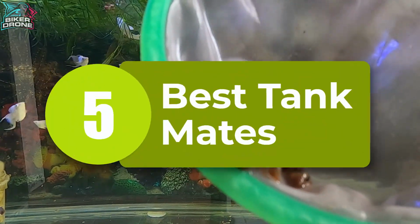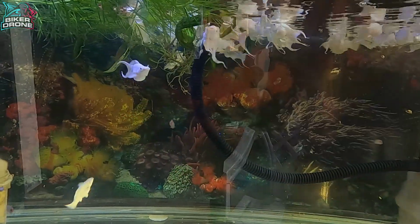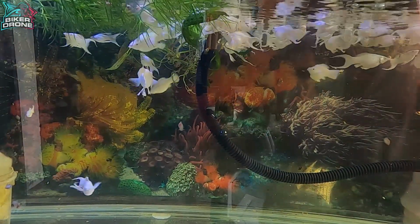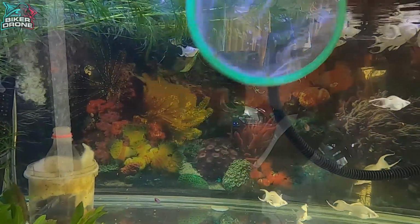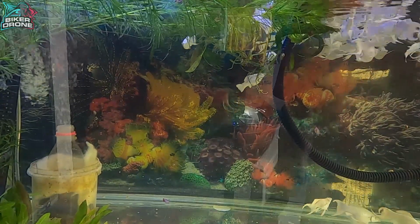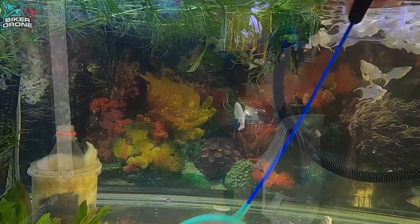Number 5. Best tank mates. The bladder snail is a non-aggressive type of snail that can be mixed with different types of fish like guppies, tetras, and livebearer fish. They can also be mixed with different snails except for the assassin snail. Bladder snails make a great addition to freshwater community tanks because of their cleaning ability.